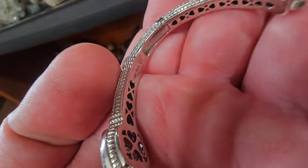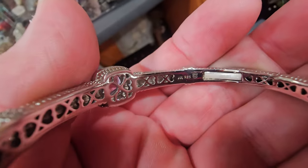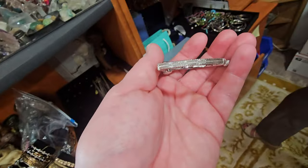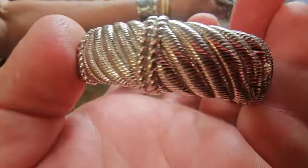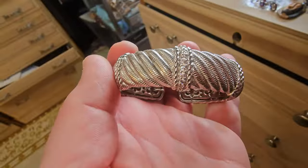This is cool. These are all your toggle bracelets. I might can zoom in on this. It says JR. It's Ripka. Judith Ripka. Okay, JR, Judith Ripka. Oh, I have another Judith Ripka over here. Sterling silver, and this has diamonds also.